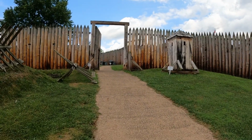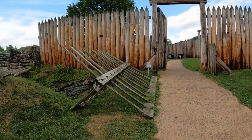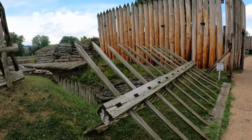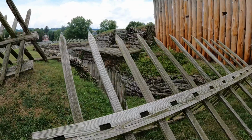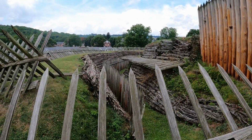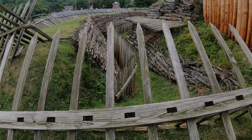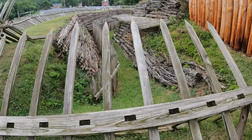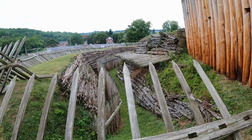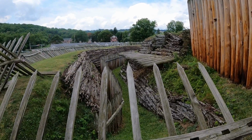Keep out of the moat. There's a moat right there. Wow, yeah. I don't think I'd want to go down in there. No, not a happy place. And they had little spikes. Was it always wood, or did they also use metal? They had iron on the tips.